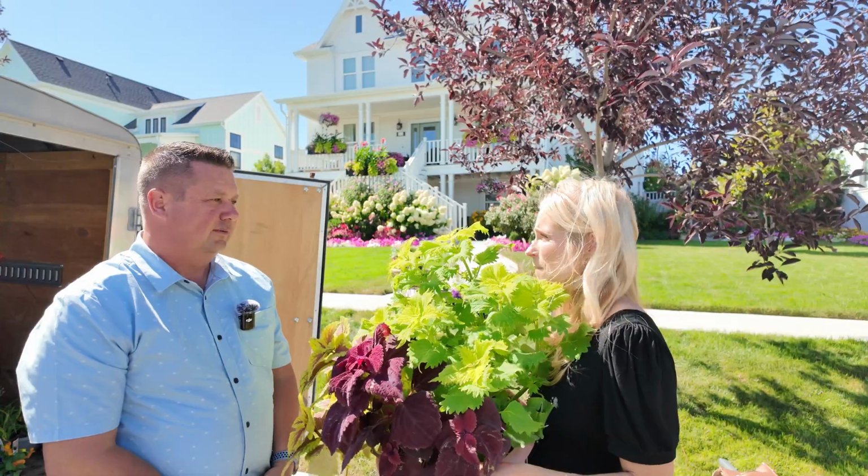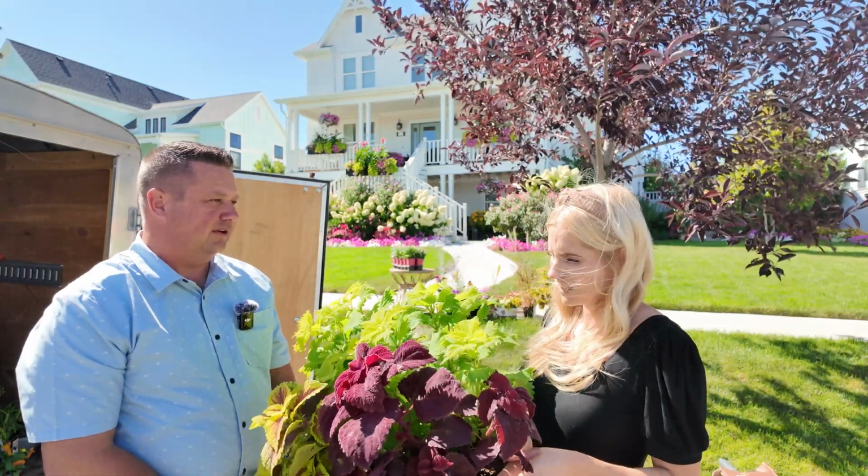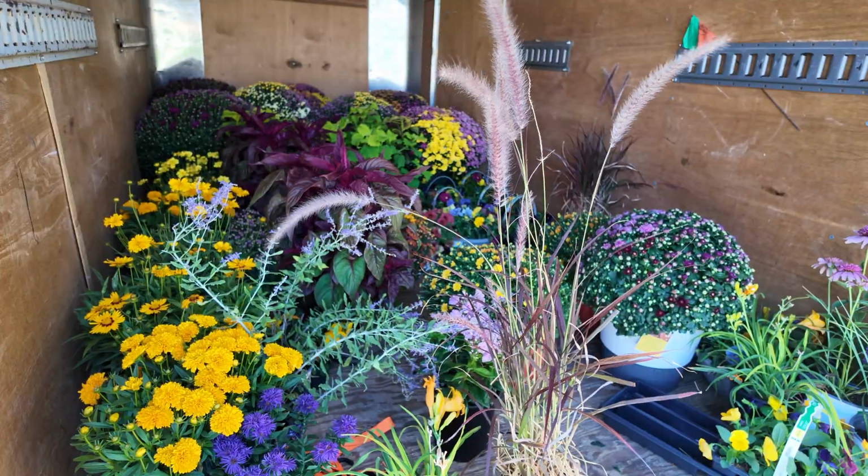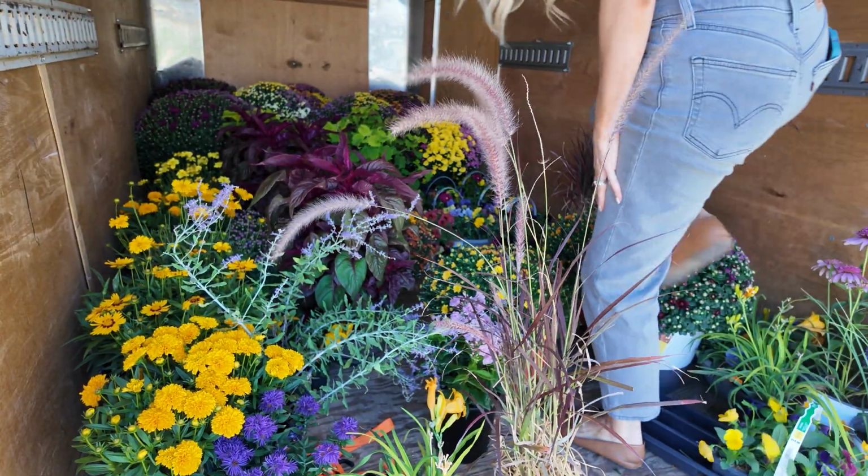I did, just barely, yep. That's something new we're doing. Isn't that crazy? Kind of growing coleus in the fall. Look how full they are. It's gigantic. I'm pretty excited for having coleus in the fall, too.